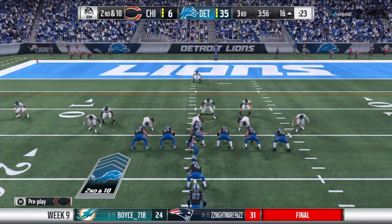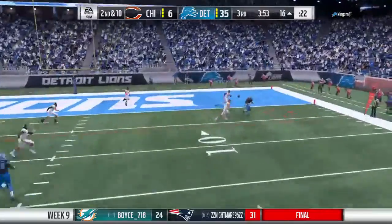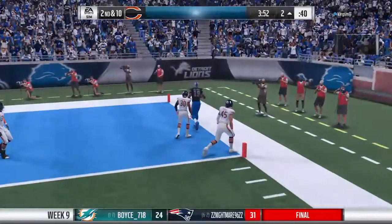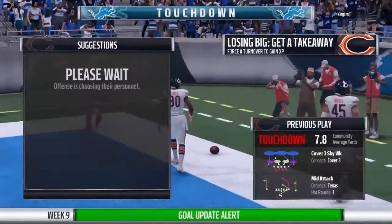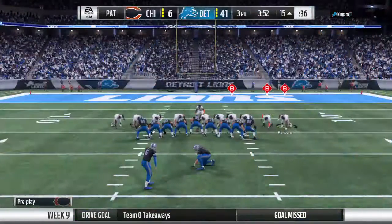Yeah, but he had his hands on it for a second. Would have been a tough catch, though. Falls incomplete. Here's Stafford. And he's got it. And he takes this one in for a Lions touchdown. Now Prater to add the PAT.